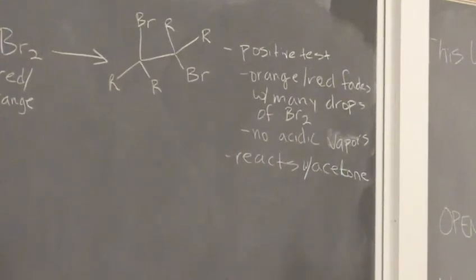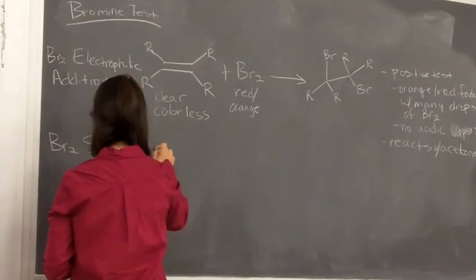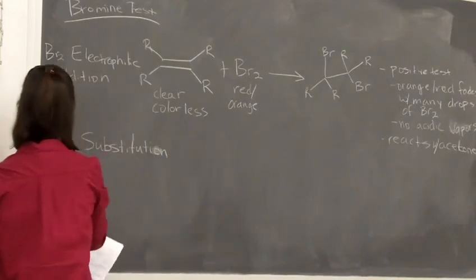Bromine can react another way, though, with what we're going to be using for our unknowns. We can also get a bromine substitution, and this reaction is actually a radical substitution reaction, okay?